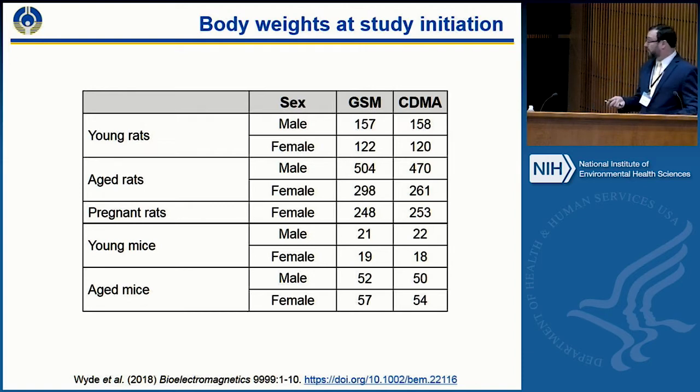We could also see that the weights that were used in the GSM study were very similar to the CDMA study when you look here. However, for the aged rats, there was a bit of a difference. I believe that the males were about 7% heavier and the females were about 14% heavier in the GSM study compared to the CDMA study.